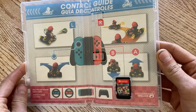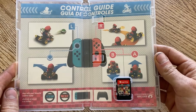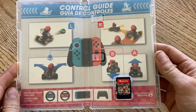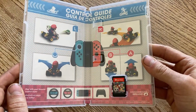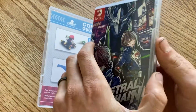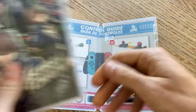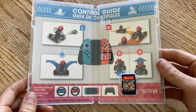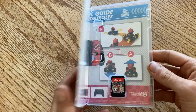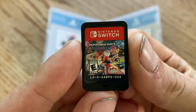The inside is just the controls of the game. I've seen this a lot in other Switch games like Kirby and other 2D Mario games. So I think it's a good idea. I'd much rather have something cool like Astral Chain, where it's just such cool artwork. But the controls are nice. Just a quick little guide in case you somehow never played Mario Kart before. This is what the cartridge looks like. Pretty much the same as the cover.